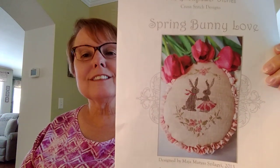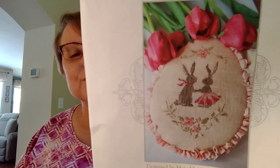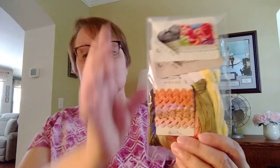She only started stitching back in 2011, so that wasn't that long ago, and she's put out some of the most beautiful designs in that short period of time. She specializes in very soft colors, little animals, little children, little special characters, holidays, just really pretty. One I have in my stash is Spring Bunny Love. How cute is that? I just bought this and I bought a little pack to go with it. I do believe this is made up by somebody else, but it has the colors in it and some finishing supplies. Really cute.